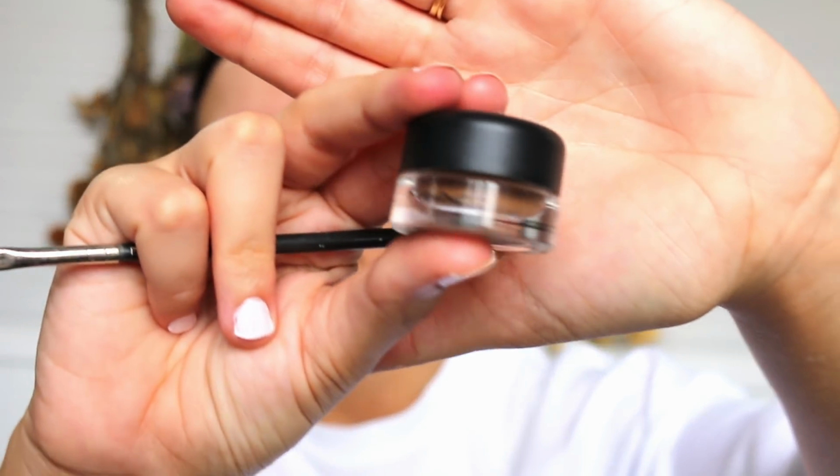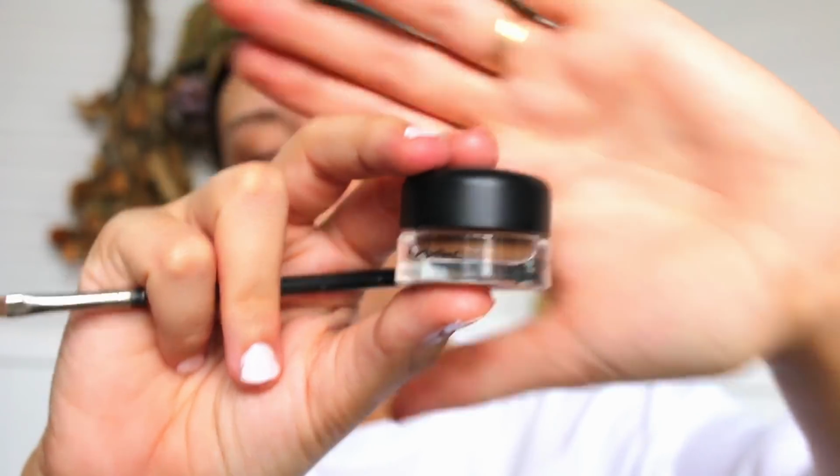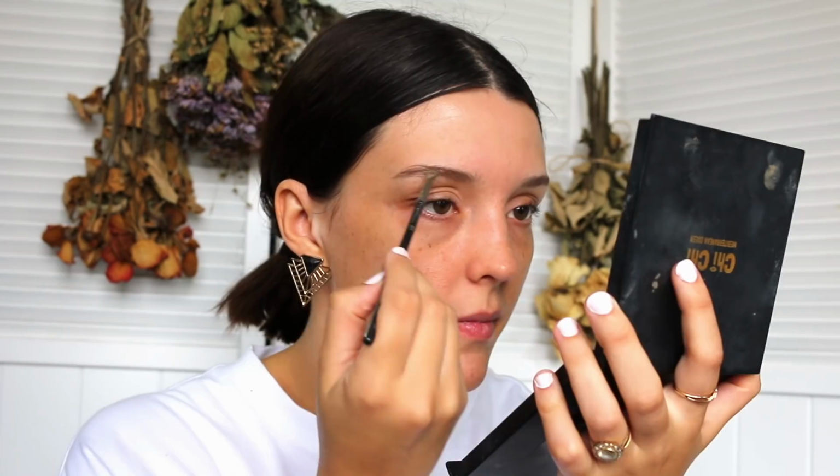I don't know why. Maybe it doesn't. I'm going to use... Drop my brush. Got it. I'm going to use this brow product by MAC. I've had it for quite a while. I probably need a new one, let's be honest. But it's in the shade Dirty Blonde. It's just a brow wax. And then I'm just going to work that all up in my brows. Oh, definitely needed to pick up more product.